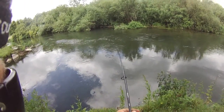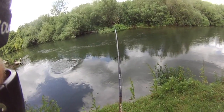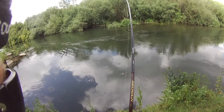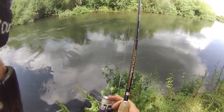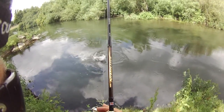He's shaking. Oof, he's shaking. There he is. We've got him. Beautiful fish, ladies and gentlemen, beautiful fish. Just changed from a flying C to a mepps 5, and that's actually bigger than 12. It might even be 13. There he is.